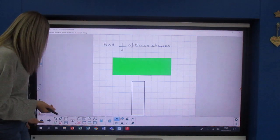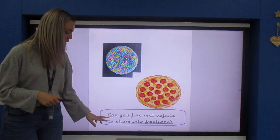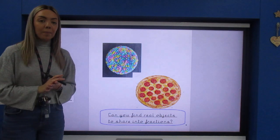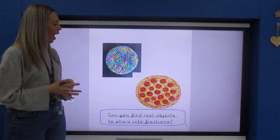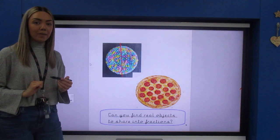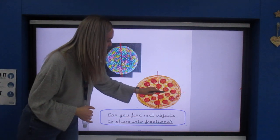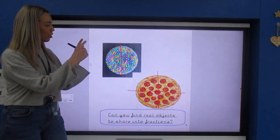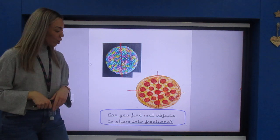But what I would love for you to do over the weekend at home is see if you could find real objects to share into fractions to show me, so that I know that you can use real objects as well as drawing them, okay? So thinking about, you might bake a cake at the weekend, or you might have a pizza as a treat. Think about how you could find half. Think about how you could, if there are 4 of you in your family, if you've got mum, dad and 2 brothers, think about how you could share it into quarters. And I would love to see your learning, Year 1, if you have anything at home that you can show me practically, so with something real, how you found half and how you found a quarter. I would love to see that, okay?